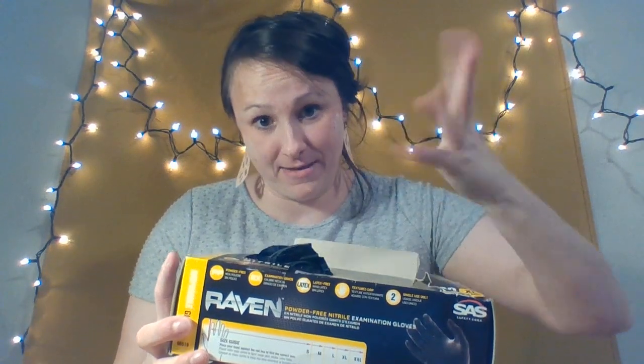So wash your hands first and foremost. Make sure your hands are dry, because once you put your hand in the glove, if your hands are wet, they're not going to slip on. And gloves tend to rip if they're too small for you, and if they're too big, it'll just slide off. So we want to make sure, one, that our hands are nice and clean and dry, and we also want to make sure that they're the right size. I'm using extra large gloves because I have big hands.